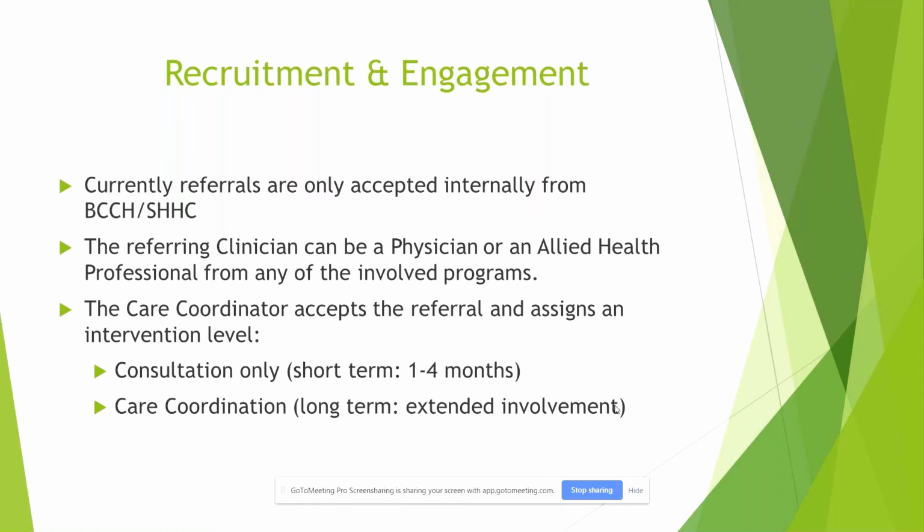With, of course, the care coordination, the extended involvement, this is the original framework of the Connect for Care service, which most of the kids still come in as. This really provides continuous involvement with a wraparound approach for the patient and family, and this includes collaboration with their medical and community providers. And like I said, the majority of kids coming through continue to have the extended involvement and the wraparound approach.